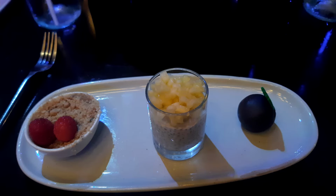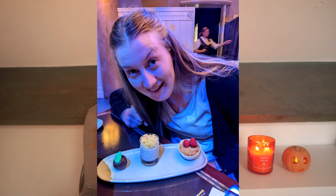Instead of the berry panna cotta, I got a chia pudding, which I think might be made with coconut milk, and then it had little bits of pineapple on top, so that was quite nice. And then for the gooseberry pie, I got that, but instead of meringue on top, I had a crumble topping. And then my poison apple was a bit less extravagant, so where she got a chocolate apple mousse and a sour centre, mine was basically just a cake ball. So yeah, not as exquisite as what the normal menu would be, but I was pretty happy nonetheless.